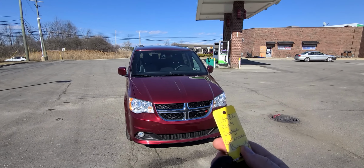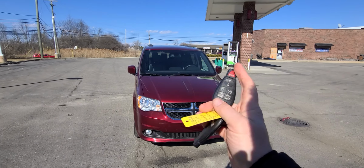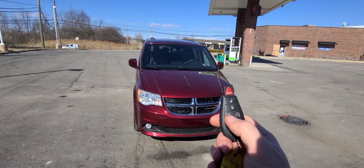Hi there, 2019 Dodge Grand Caravan. Burgundy in color, stock number C3482. Comes with two keys. This is a Super Top model, lock and lock, remote start. Both doors are power sliding and power deck lid.